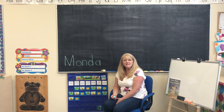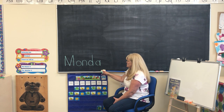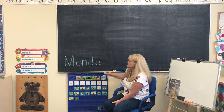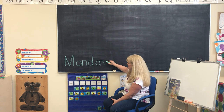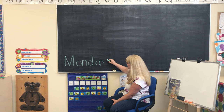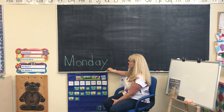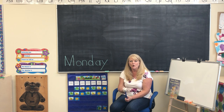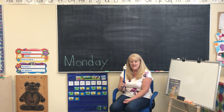Good. And our last letter is a Y. And that is two slides. One is little and one is long. So a little slide this way, and then our long slide is going to touch the bottom of that slide and keep on sliding. It's going to go down, touch the bottom, and keep on sliding underneath. Very nice.